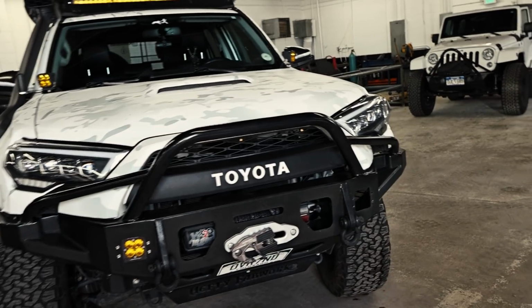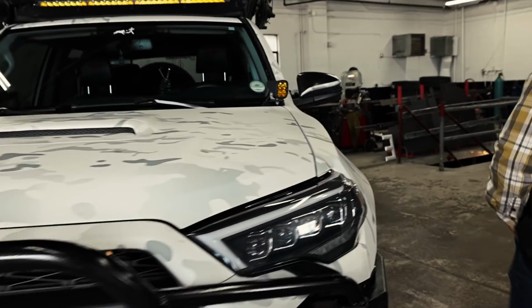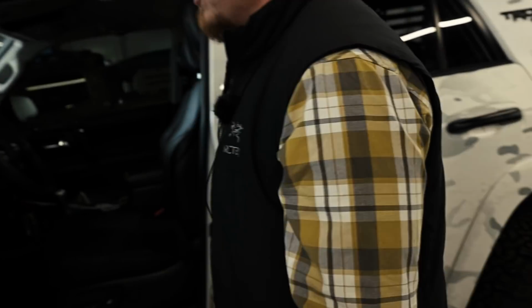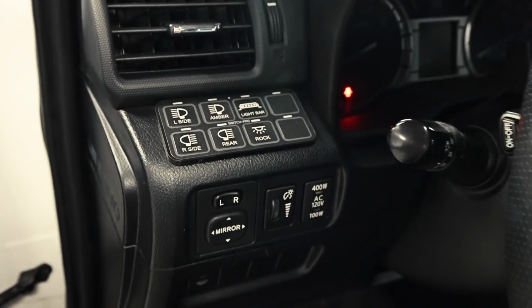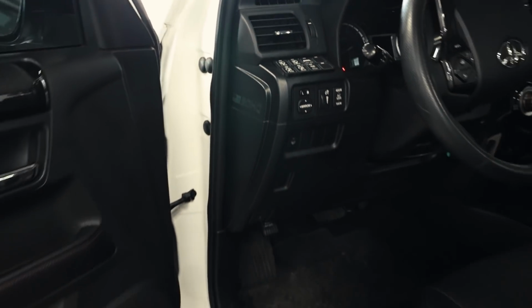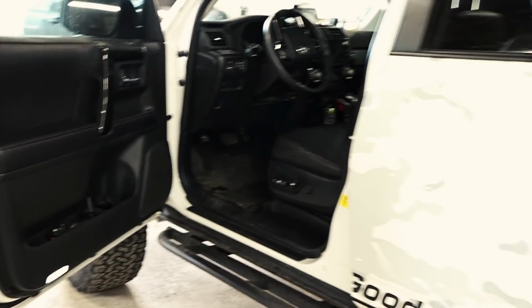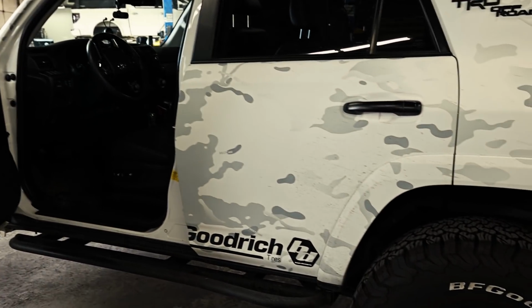Engine bay wise, I've got a Switch Pros that operates all of my lighting, and what's really cool about Switch Pros is that their system's all Bluetooth as well. So you can activate everything from your phone or doing the switch panel. It's got so many different programmable options that you're just able to utilize everything to the fullest.